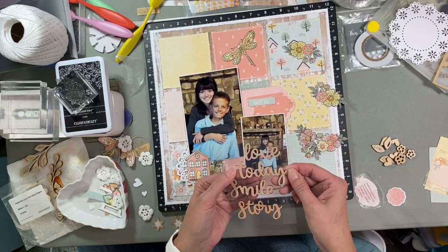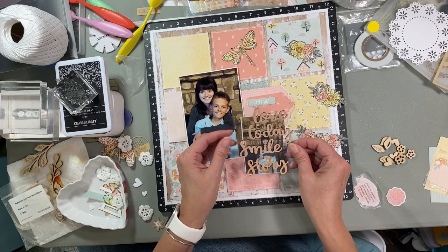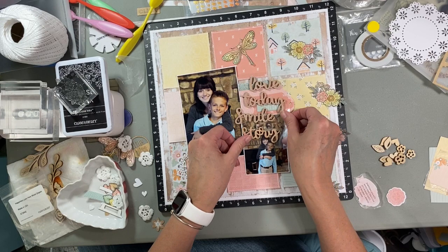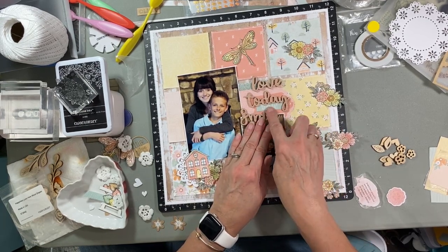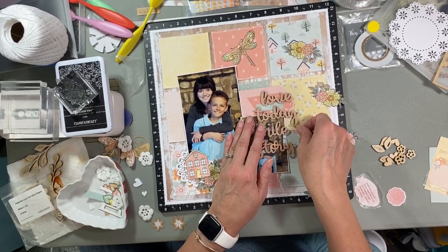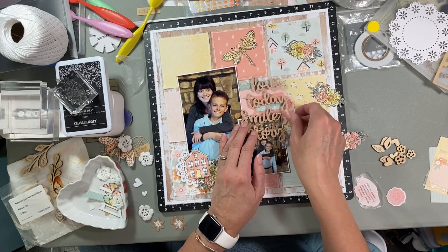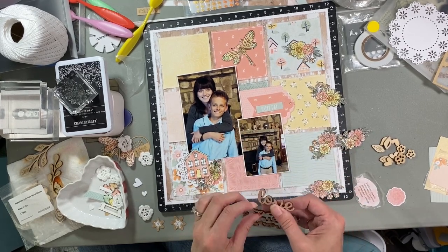and I could either use happy day today, happy day. I kind of want it nestled, so that's kind of cute how happy day nestles in there. I mean, it would really make more sense if it was happy day today, but that's okay. And then there's love. I think I'll go with today.